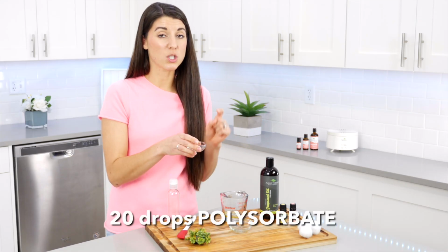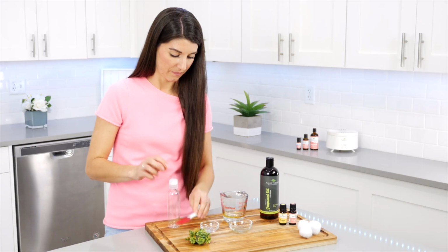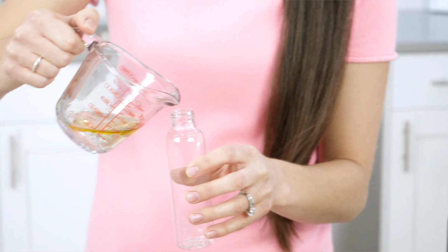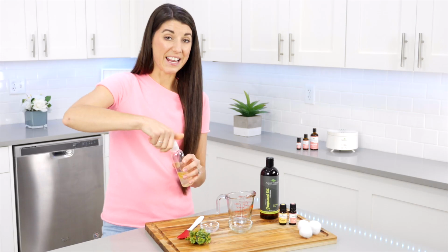And then we're going to add 20 drops of polysorbate or a solubilizer, which will act as an emulsifier. And then we're going to pour all the ingredients into our PET bottle. And give it a nice shake to mix everything together.